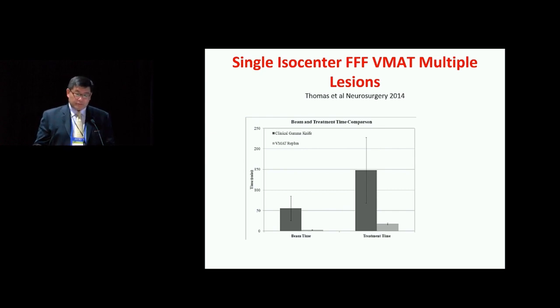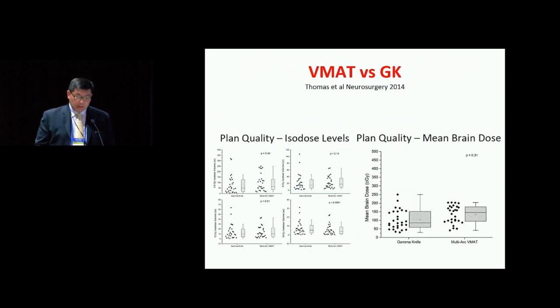And not only that, but you get significant time savings. And UAB, I think, is interesting because they were a Gamma Knife center prior to switching to LINAC-based treatment. Here's what they found for plan quality, whether it's whole brain dose, the lower dose constraints or the upper dose constraints, as well as the mean dose to the brain. There's really no significant difference when you compare the same plan for Gamma Knife or, with careful attention to detail, single isocenter VMAT plans.